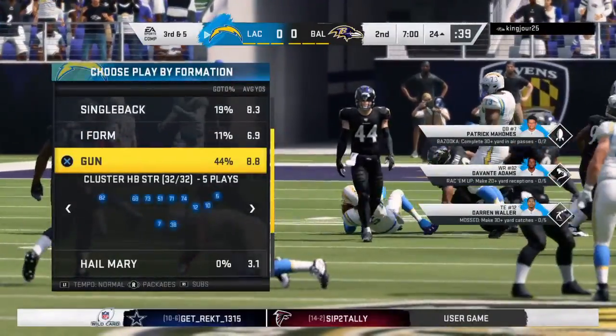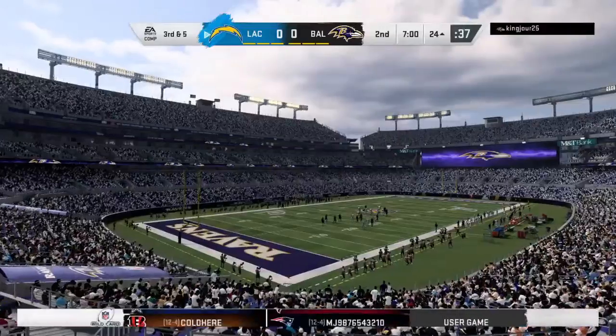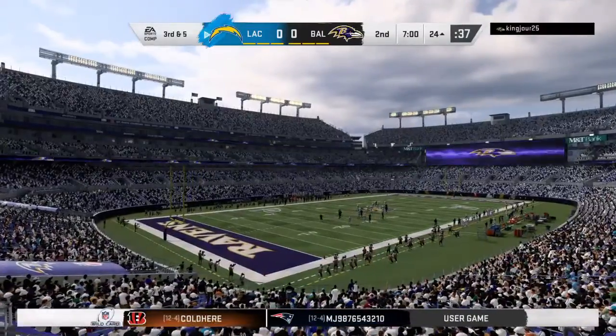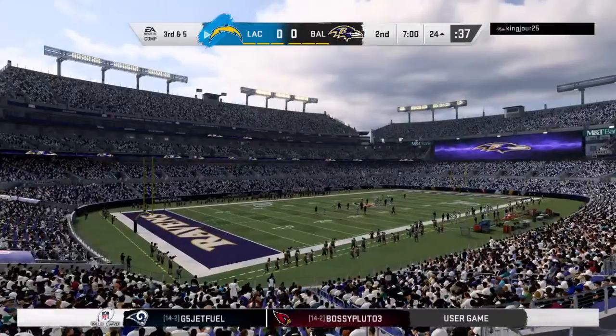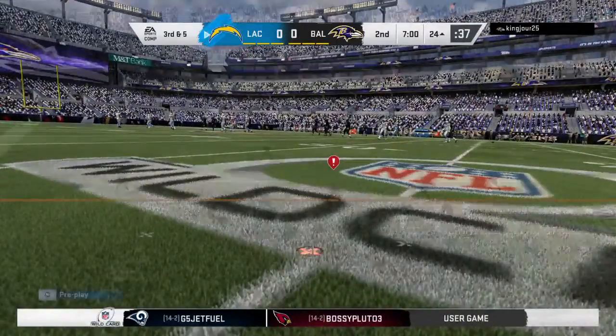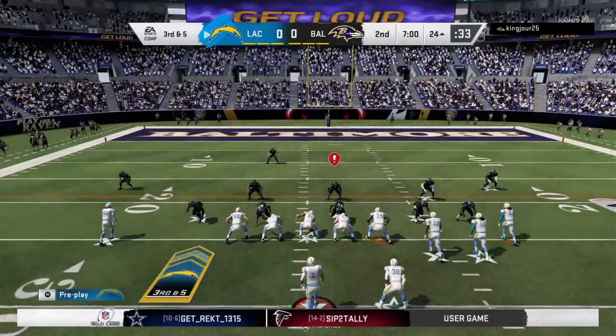Ready for the second quarter, and it's our visitors with the football. No score after 1 on EA Sports. And on 3rd and 5, this will be the 8th play of the drive.